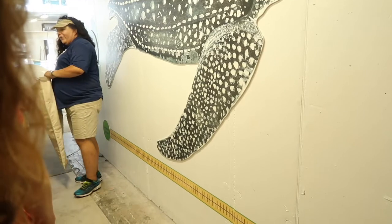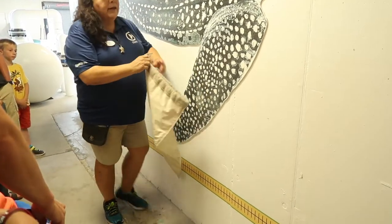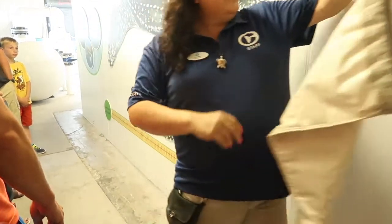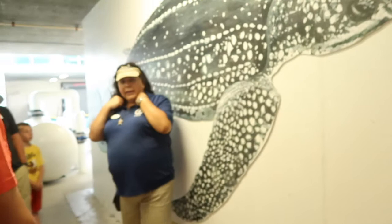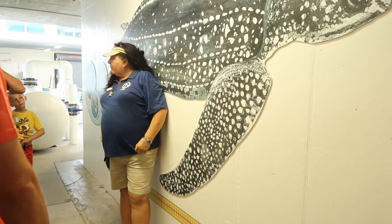It's a sticky bag for you. So, we put this down here to protect her arm, and got her all healed. She was here about 2 years. We put the jewelry, we call it jewelry, the 2 tags and the blue microchip like they put in dogs, and we released her back into the ocean.